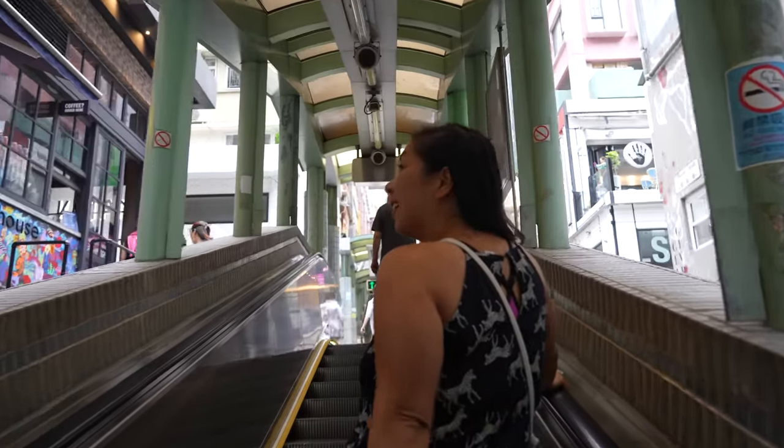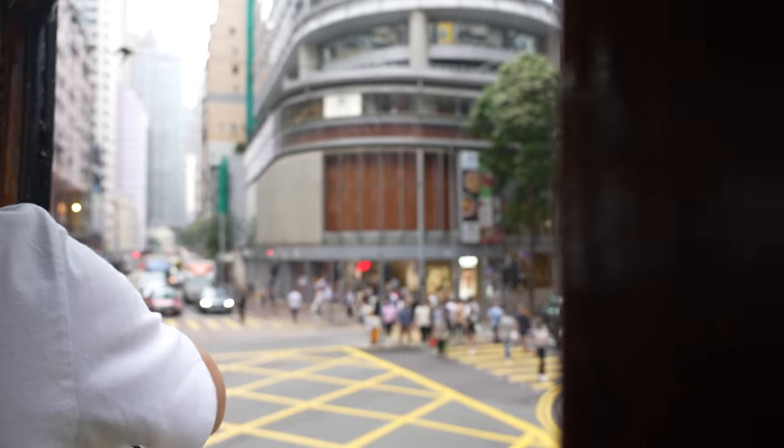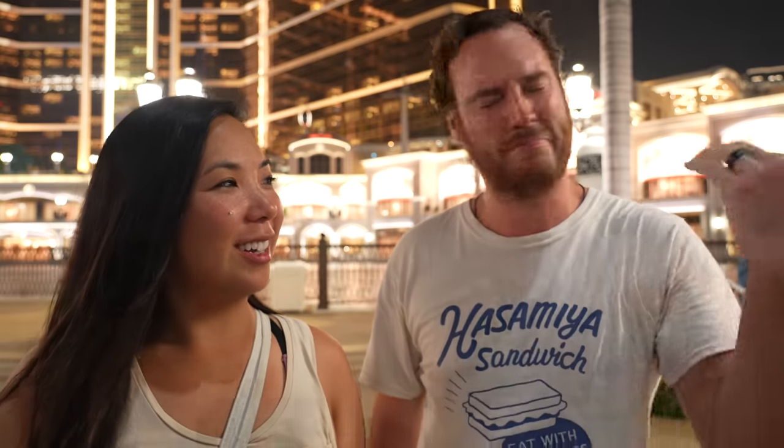Yeah. Super fun. And there's so many cool hidden restaurants as you go higher and higher up there. And the Ding Ding tram is always, for me, just the funnest way to get around. Yeah. It's such a cool way to see the city. And it only costs three. Like, three Hong Kong dollars. What a deal. Things that I think we would do differently.